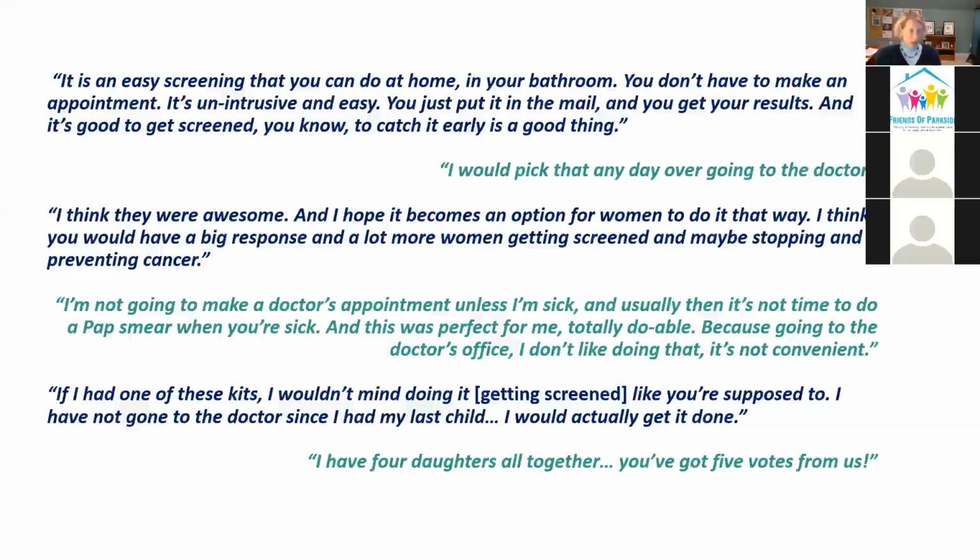It's not convenient." Another woman said, "If I had one of these kits, I wouldn't mind doing it, getting screened like you're supposed to. I have not gone to the doctor since I had my last child. I would actually get it done." And another lady said, "I have 4 daughters altogether. You've got 5 votes from us." So I just want to share that we have a lot of positive response for people who have participated in our study, and no negative responses.